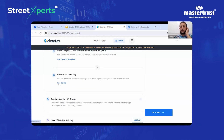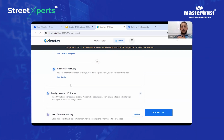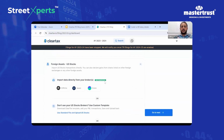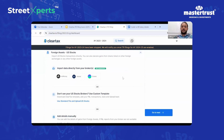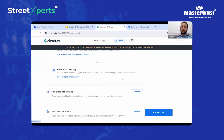You also have an option to enter every transaction manually, because it is mandatory to enter all the transactions. We have an option for US tax as well. Not only Indian stocks: we have integrated with INDmoney, Vested and Groww, and we are also integrating with a few other portals in the future. The same options, manually as well as sample files for US stocks, can be uploaded in this section.